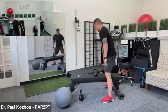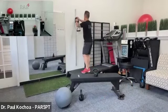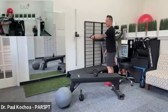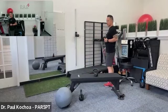If you have access to a cable column or some type of machine, and you do the same type of movement, here it is. It's a horizontal row.